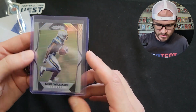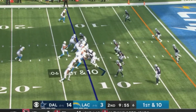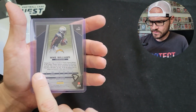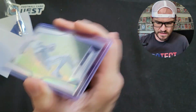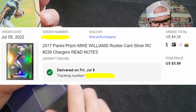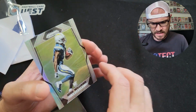All right, just another little entry-level 2017. We talked about that incredible 2017 draft class. Here you got Mike Williams, wide receiver, arguably wide receiver 1A, 1B next to Keenan Allen on the Los Angeles Chargers. A little bit off center here, left to right. See that? Fatter on the left than it is on the right. But entry price point here from July 5th was $3.99, $4.29 out the door. The centering on the front looks good, just not on the back.